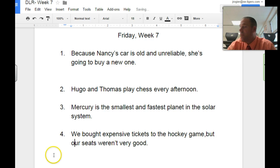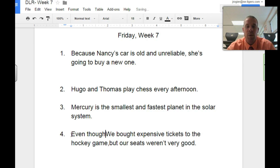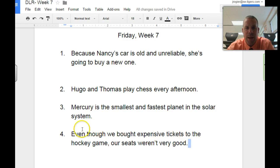Or you could do something different like even though we bought expensive tickets to the hockey game. That would make it a dependent clause, comma, our seats weren't very good, you get rid of the conjunction there. And that would be like a complex sentence, dependent clause, and then independent clause.